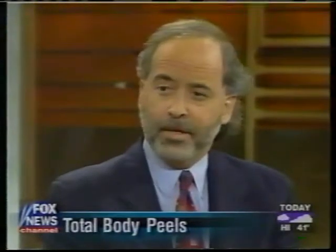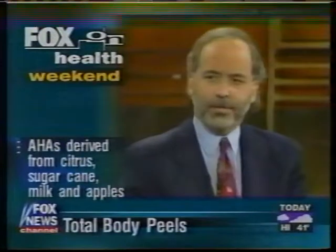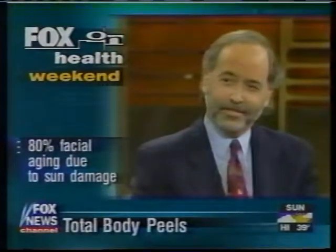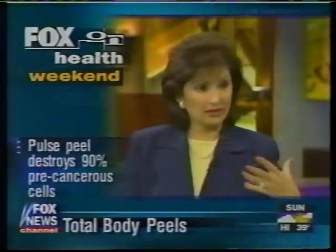But the great thing about it is that they can go right back to work the same day. There's no redness or irritation. It's truly a lunchtime peel. So there's really no downtime at all. And of course, that was the big draw for the facial peel. Women on their lunch break would go and get the facial peel done.